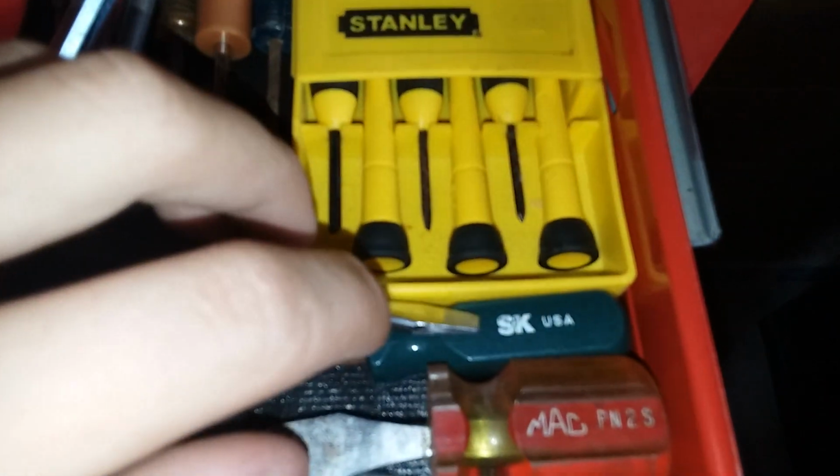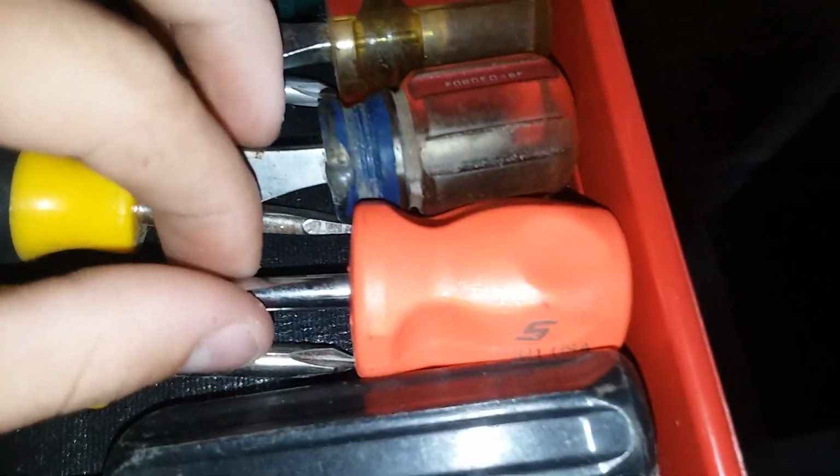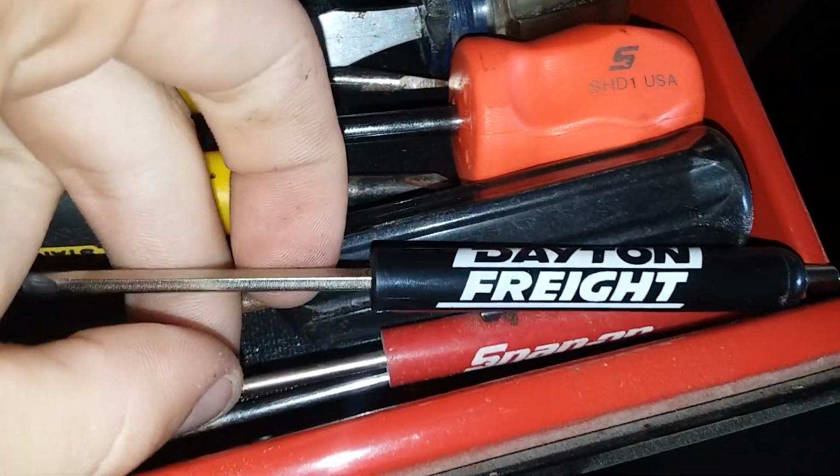Stubbies. There's a couple decent ones in here, SK, Mac, Craftsman, Snap-on. This is where my dad works. And there's another Snap-on one down in there. A little miniature screwdriver.